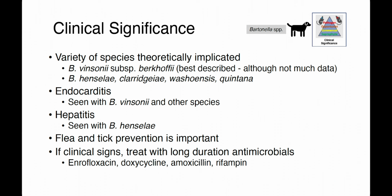If we have clinical signs, dogs need to be treated with long durations of antimicrobials, including enrofloxacin, doxycycline, amoxicillin, and rifampin. So a wide variety of treatment options are possible. I'd encourage you to take a look at a really good infectious disease reference like Greene's Infectious Diseases for more information on how to diagnose and then treat these infections.